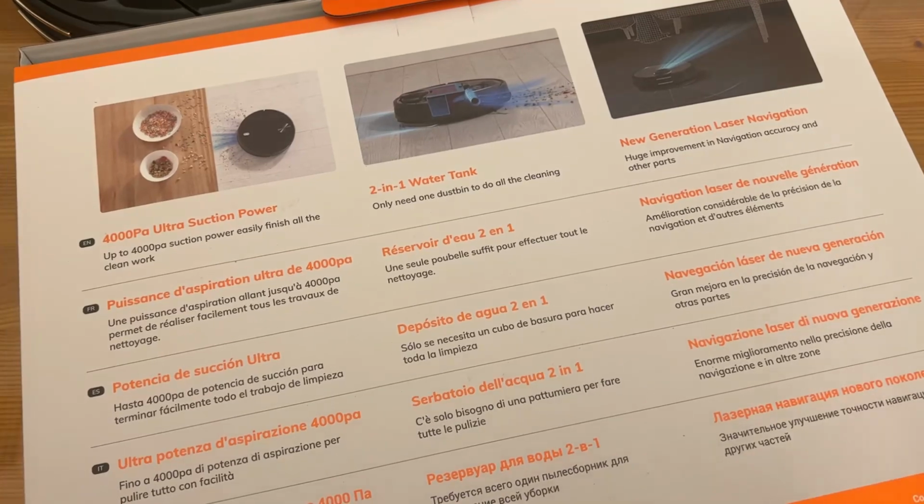Okay. Now we're gonna go over to this side. And yeah, I really like the fact that this thing isn't just a sweeper. It doesn't just sweep up the dirt, it sucks it up. And it's got a much larger battery than the competition.